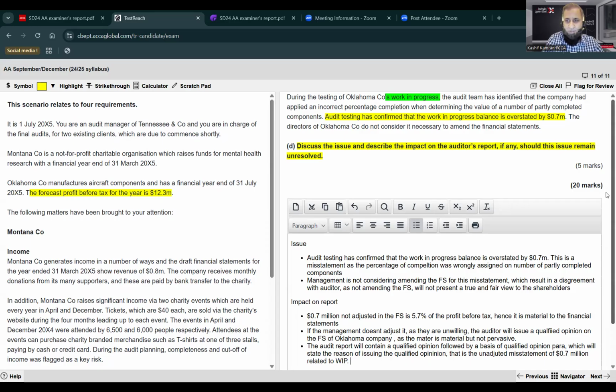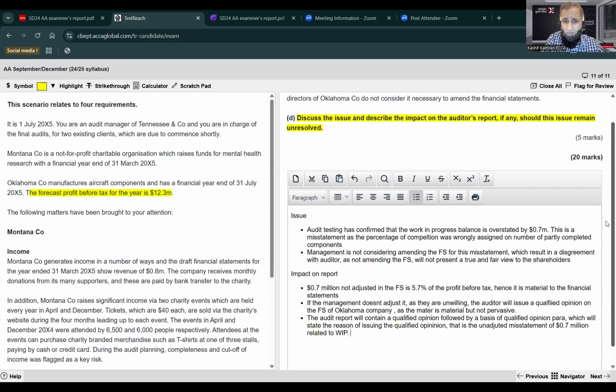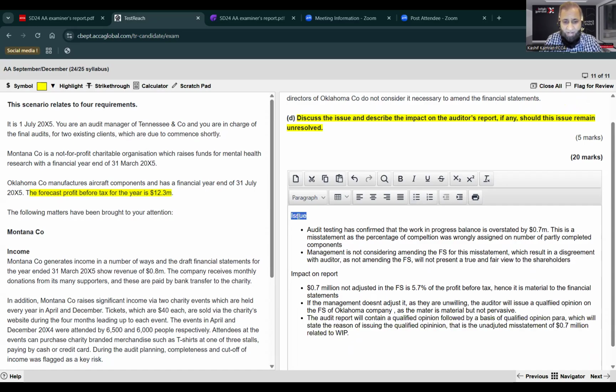Look at my 5 bullets and look at my 5 marks on the screen. I didn't use the word modified opinion. Look at my last paragraph, which mostly students miss. Please do give this last paragraph, opinion followed by basis, and in the basis, what needs to be mentioned. Look at my 5 steps. Look at my 2 headings.